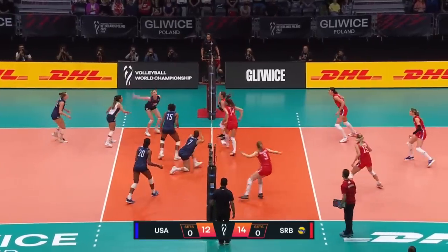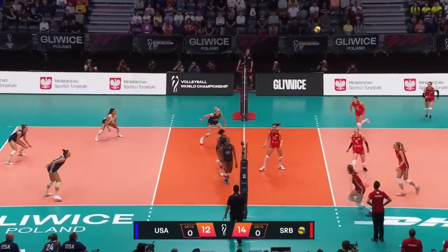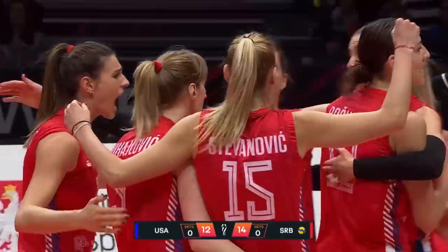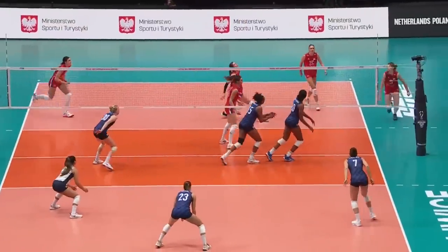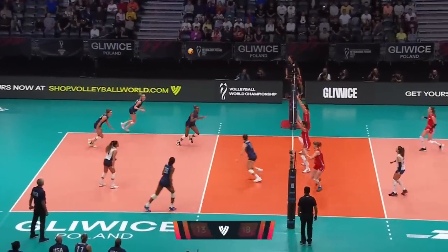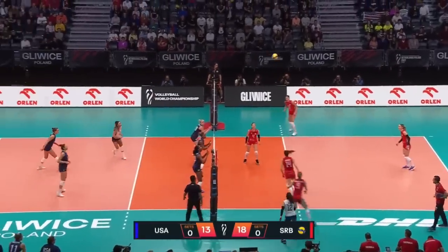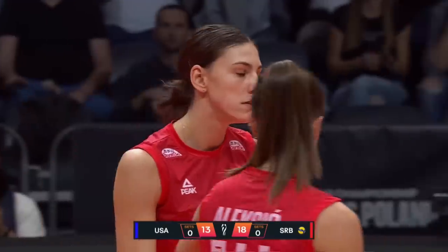Good joust at the net. USA with a chance, picked up by Boucha. Dercic, Mihailovic, off hands, and it's a 3-point lead, Serbia. They are down by 5 here. Crucial points in this opening set. Coutinho, that is covered by Pusic. Boskovic hammers it down.